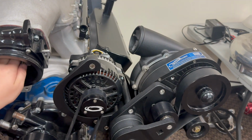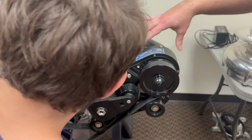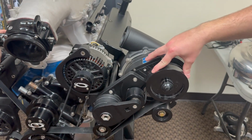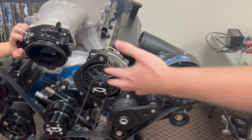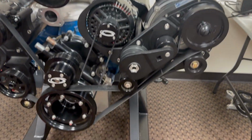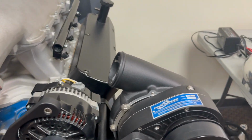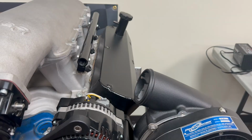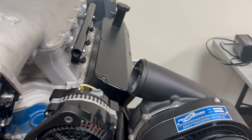Like I was mentioning with the accessory drive, you can run the blower all together, or let's say none of this is here, you're just running your basic accessories, and then you want to add boost later, then you can add the bracket. Right. I wonder how it would sound at full throttle. Oh yeah, it sounds amazing.